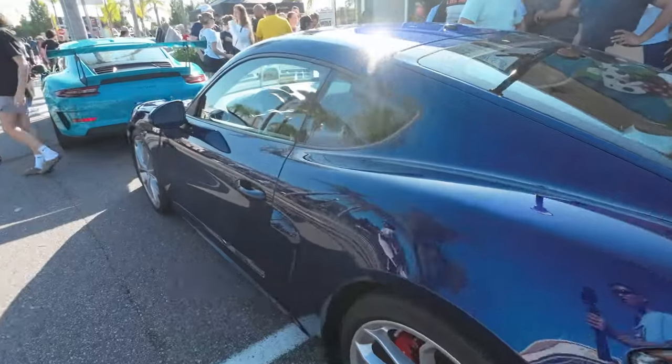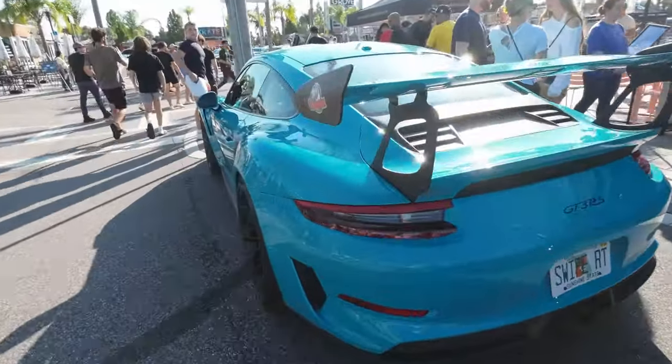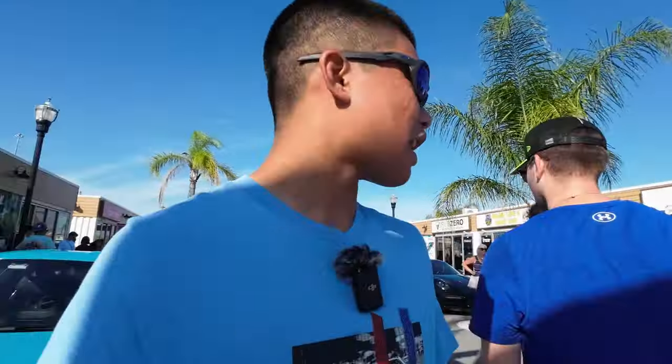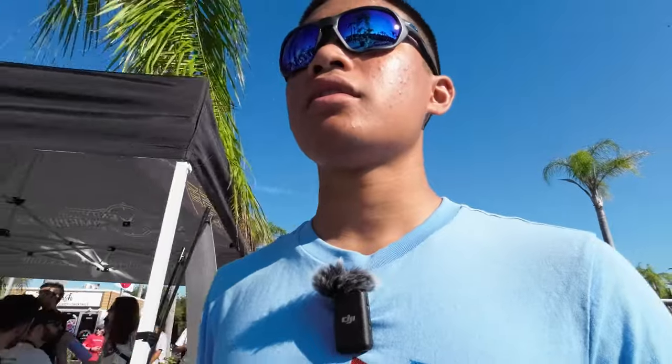Porsche Cayman GT4 in this nice looking purple color. And a blue GT3 RS. Now, there are actually a couple more cars that pulled in. There is a white Audi R8 on bronze rims. I think a bunch of cars have actually pulled out, but another bunch has pulled in. Usually these guys come in groups. It's not just individually.